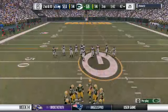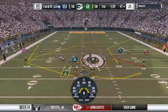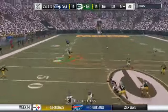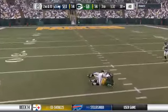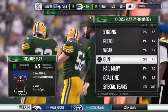So 2nd and 10 here. Single, slot. Hey, you're on an island over there. You're on an island. Now Rodgers throwing on 2nd down. He completes it to Nelson. 15 yards through the air and a 1st down.